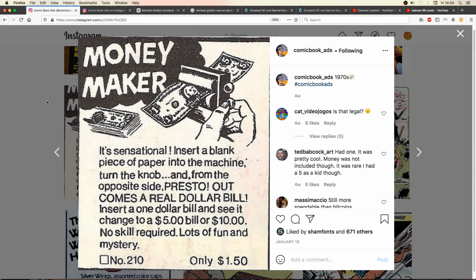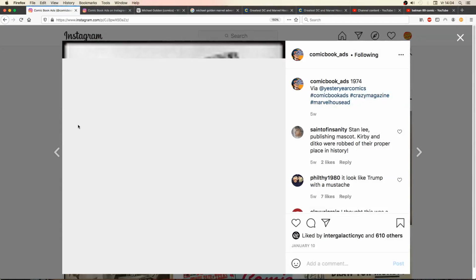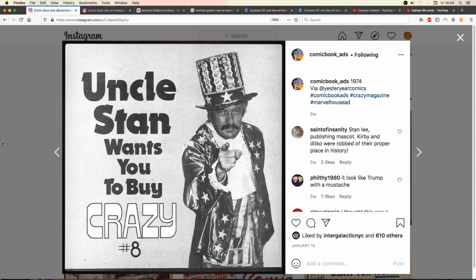Moneymaker. It's sensational. Insert a blank piece of paper into the machine, turn the knob, and from the opposite side, presto, out comes a real dollar bill. Yeah, right. Sure. So make all comic book readers into counterfeiters. That's great. Stanley, he always cracks me up.